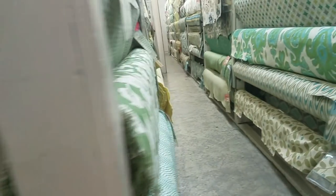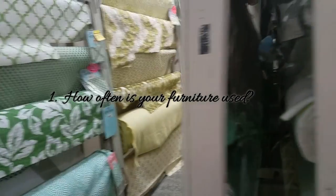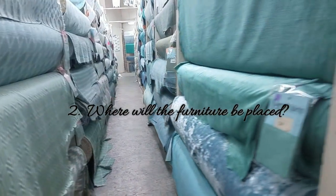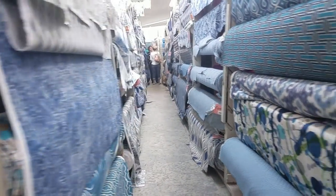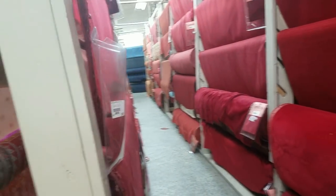And I want to say this: when you are considering fabric, the first thing you need to think about is, how often is this piece of furniture that you need the fabric for going to be used? And where is it going to be located? Main things that you want to consider. And the reason why is because you need to consider what we call a rub count, which is usually a minor issue if you're going to just have a decorative piece of furniture sitting in a corner that looks pretty and that you just simply want to use as an accent piece.